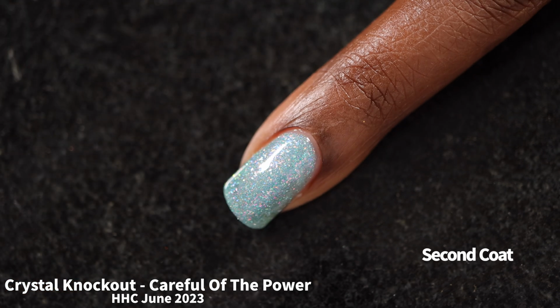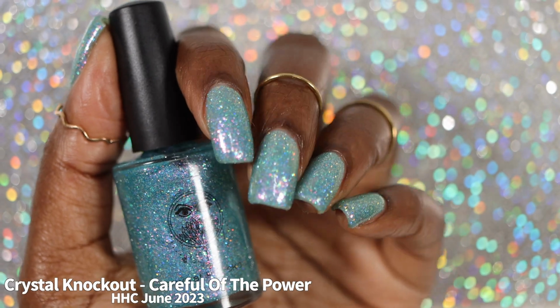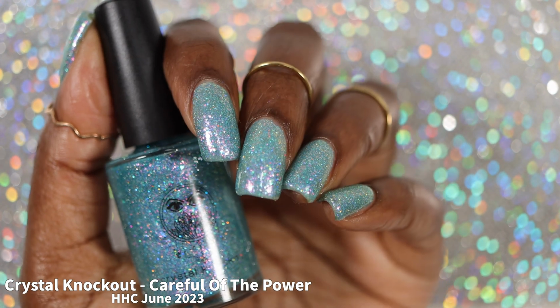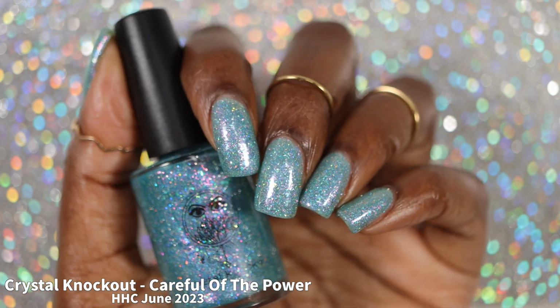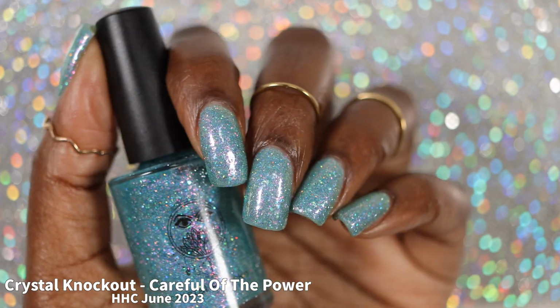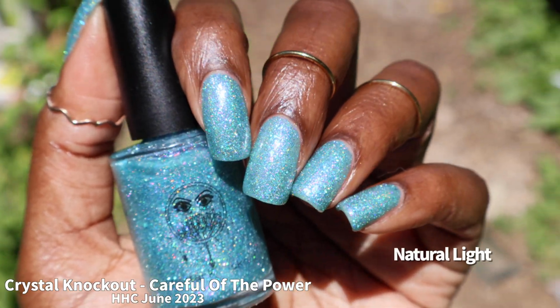Careful of the Power had a pretty good formula, but this one was very thick. I did end up adding a little bit of thinner into my bottle, and that made application much better. And we'll be tweaking the formulation on this one a little bit so that the thickness is not an issue for customer bottles. You know what? That thickness didn't even faze me.